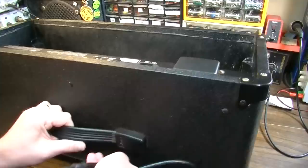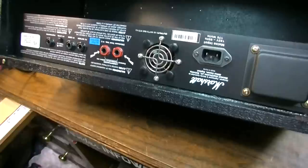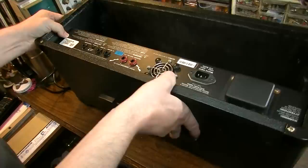But like I said, it did get a little bit wet. There was a little bit of water back here on the back. But once again, you could see it's in really good shape. It's like brand new. I know it's not brand new. I think this is a 2005, so it's an older amp. And oh, it's got a little scar right here too. It's definitely not a new amp. And I got to know what's wrong with this thing.